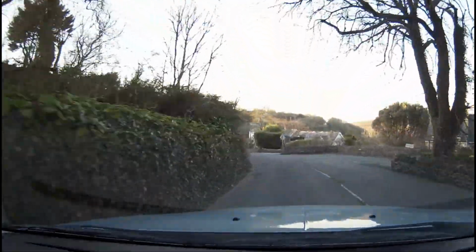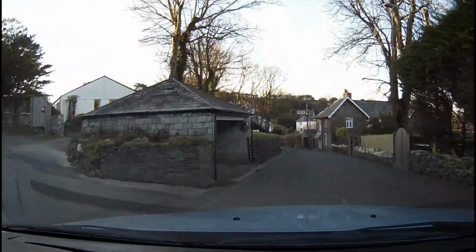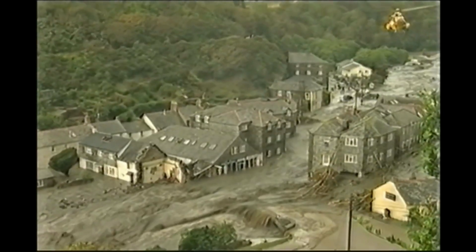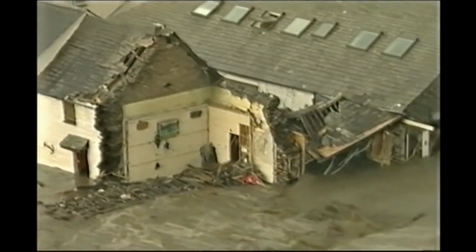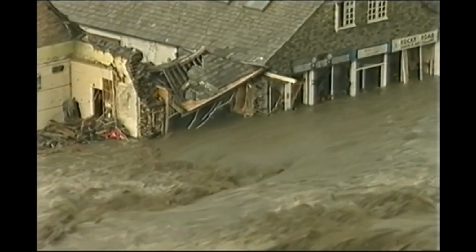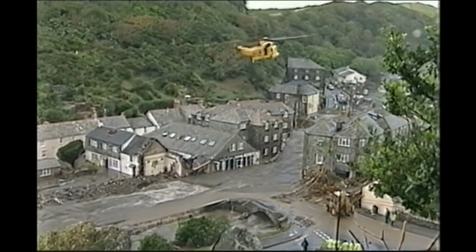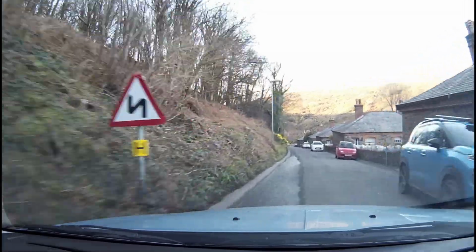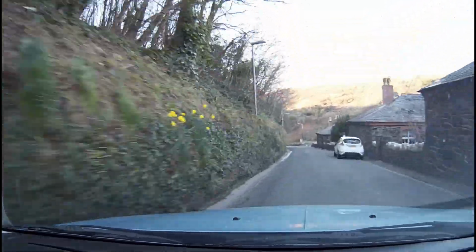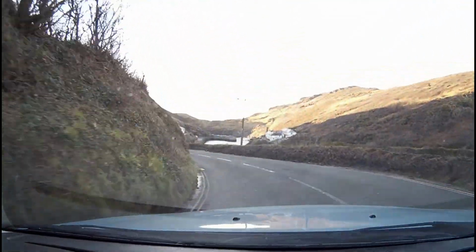Say Boscastle to anyone over 25 years old and they will immediately be minded of the terrible floods of 2004, a flash flood that took hold of Boscastle in August, washing huge amounts of rainwater from the surrounding hills through the village, where the water level peaked at nearly 3 metres high. There was loads of debris, including some cars, and all of that washed into the harbour. And people, well, they lost their homes, their businesses. It was really terrible. Boscastle, I think, flooded again in 2007, but it was nowhere near as bad.